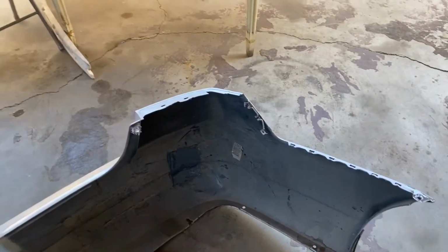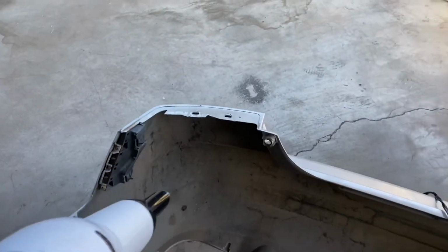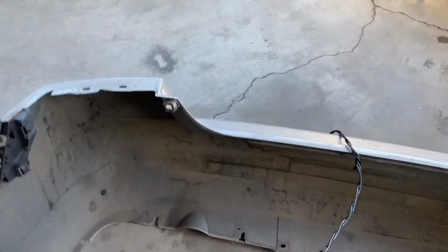All right, guys, so while we're waiting for that to dry, we're gonna go ahead and hit this other side. This one is just a small dent, just this little dent right here. So we should be able to pop that up like nothing. So let me just heat it up and push it in with the hammer.